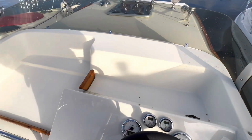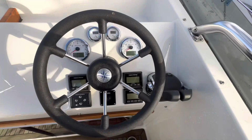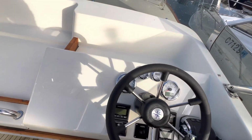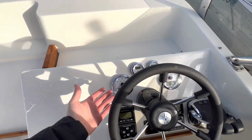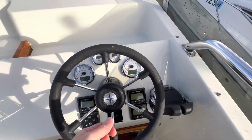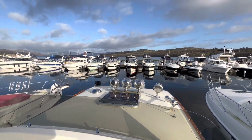Not much up here electronics wise. That is to keep the centre of gravity and the weight low, but we do have our twin throttle, steering wheel, and then trim tabs, and then your primary information, so your rev counter, your tachometer, and then you've also got your Volvo EVC, so you can flick through and see your temperatures and your pressures and such.